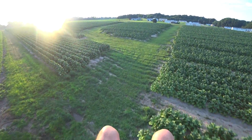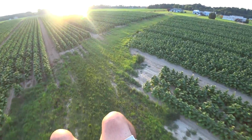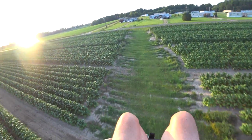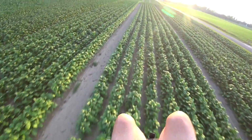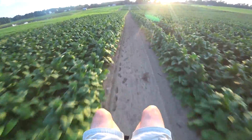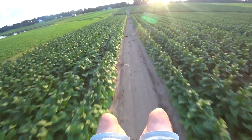I want to go this way and follow the path, but the end of the path has telephone lines or power lines, so I can start it. Woohoo! Follow this path. Nice. And change course. Buzzing in between these tobacco plants. Oh, I'm doing good. I got a little high.